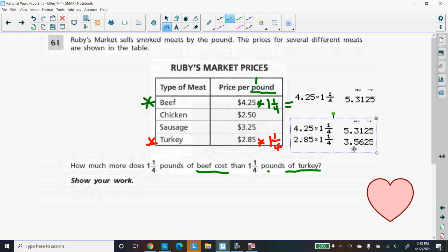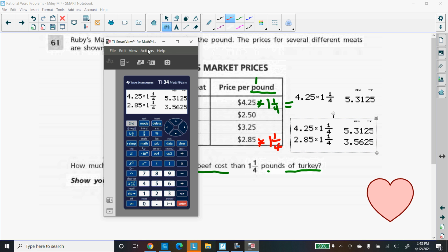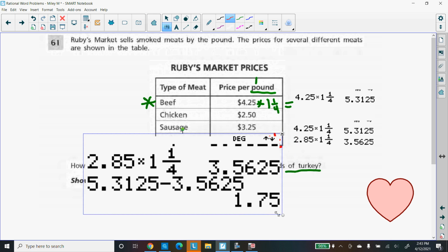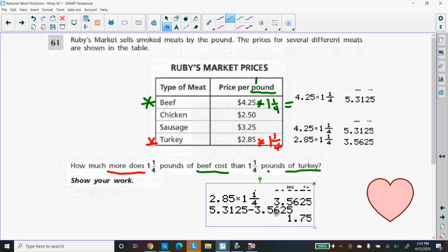Are we finished? Not really, because they want to know how much more the beef costs than that, because we know the price of the beef is more than the price of the turkey. So I need to find the difference between the prices. Let me get my calculator one more time, and difference is the answer to subtraction. So I need to subtract $5.31, and I know there's a 25 there on the end, so I'm going to use those significant digits, and subtract $3.56, and there's a 25 there on the end also, and that'll give me $1.75 as the answer. So the difference between the prices for 1 1/4 pound is $1.75.